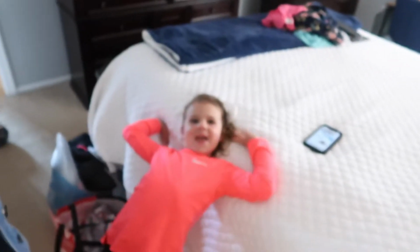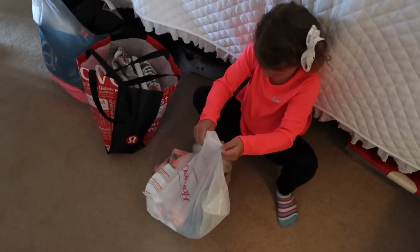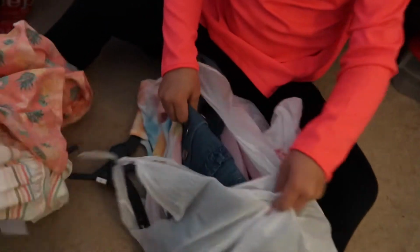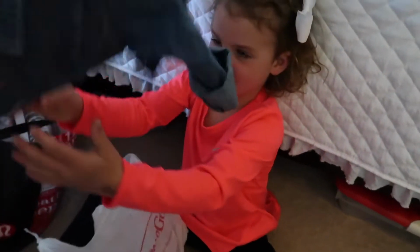All right, we are home from shopping. Do you want to show everybody what you got? Yeah. Okay. Your bag's right there. Can you help me, Mom? Sure. This is my favorite one that I'm playing right now. So she got this. Ah, the dress is done.